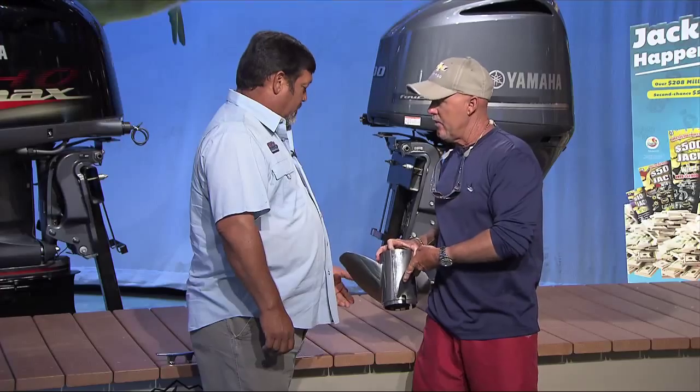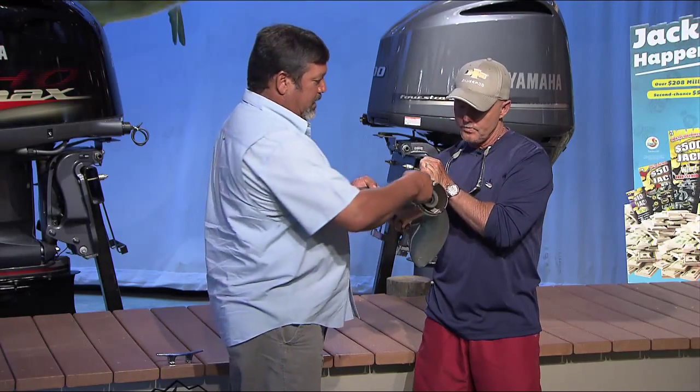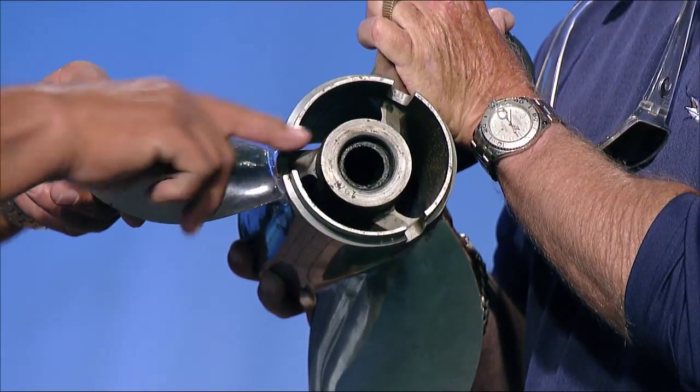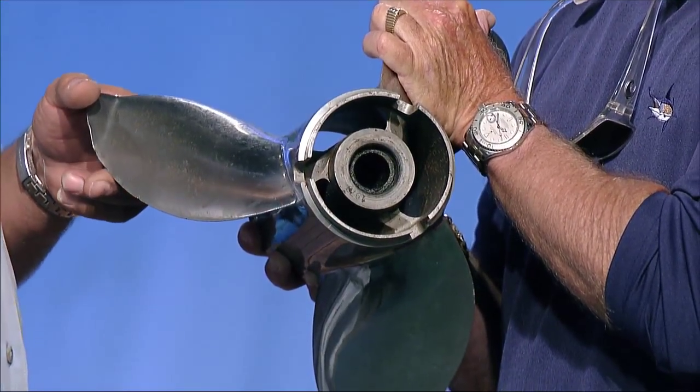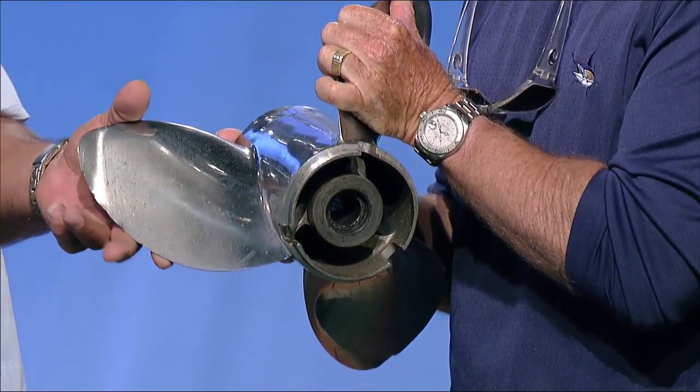Now, when we have the propeller off, is there anything on the prop shaft that we need to look for? Sure, Rick. A lot of times you'll get fishing line through the prop holes here on the side, and it'll get around the prop shaft seals and eat up the seals and cause water intrusion. This is a no-no. You don't want that to happen.